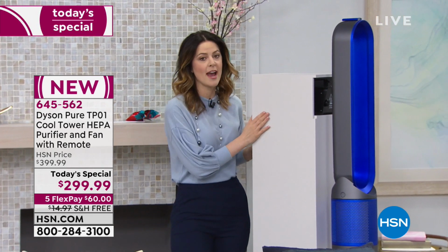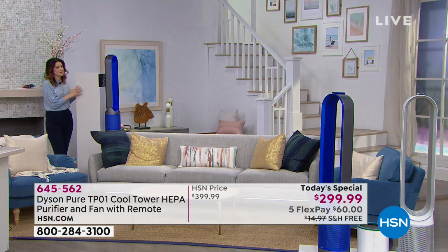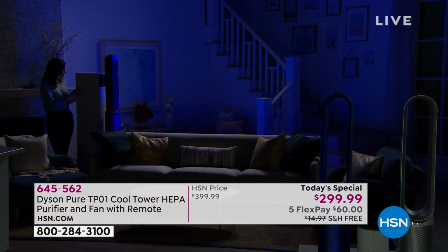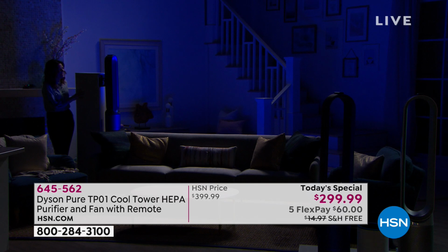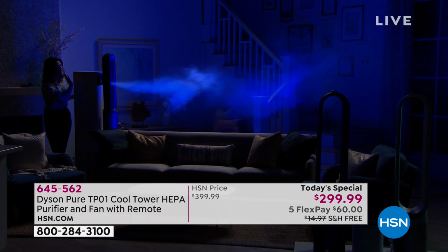And the thing I'm going to show you now, because I keep talking about this projection air, the lights are going to come down in the studio. It looks very cool. I keep saying cool and then forgetting that I'm doing the cooling fan. All these puns. And I'm going to turn the fog on. And you can see that the fan projects it.